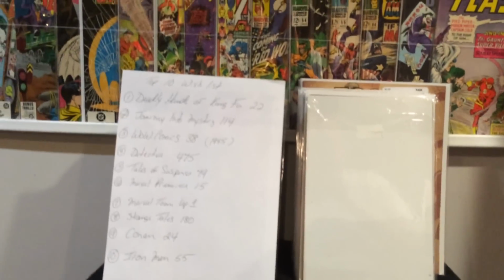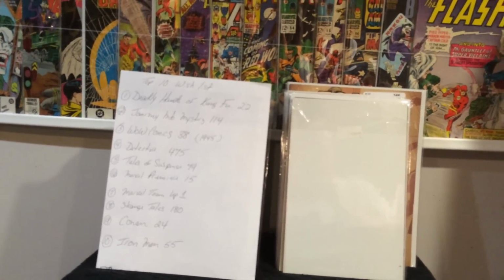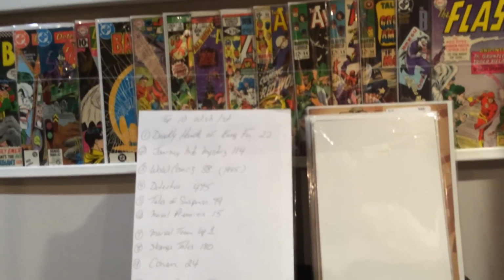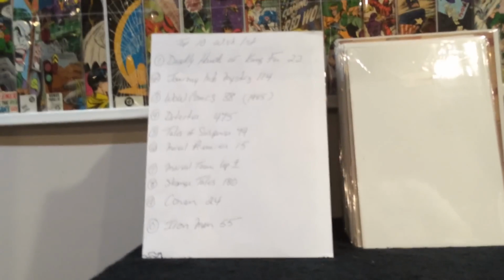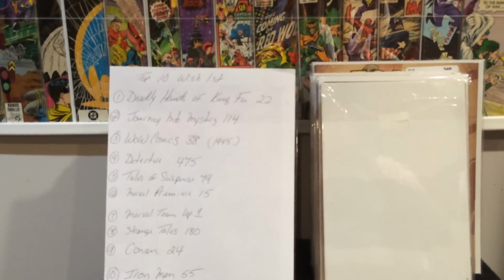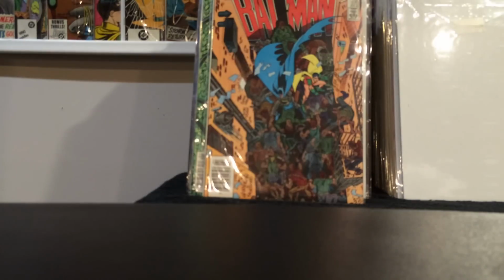So now we'll just get on with the haul. There are books in this haul from various different places: eBay, flea markets, local comic shops, trades, contest winnings. And we're also going to scratch 2 books off of my top 10 wish list for this year. So we'll get to that at the end of the video.